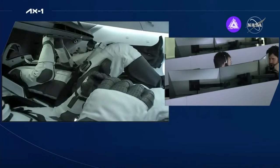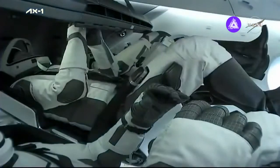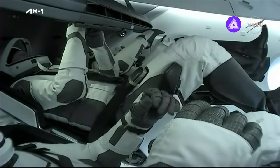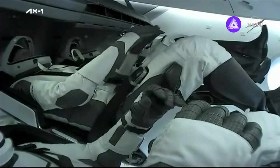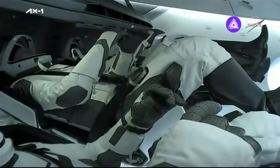So what you're seeing and hearing is the crew resource operations engineer on the right-hand side communicating with the astronauts in the Dragon capsule. Looks like they were troubleshooting some communication issues, but things continuing to progress and go well. But tomorrow is looking like a great day to bring the AX-1 crew home.